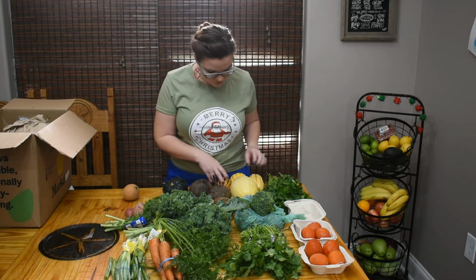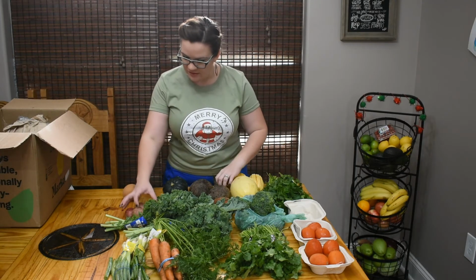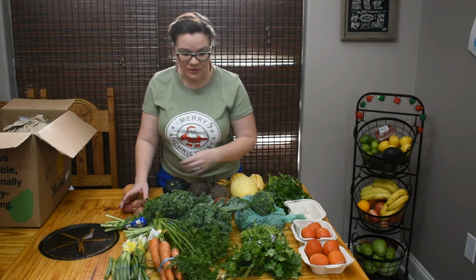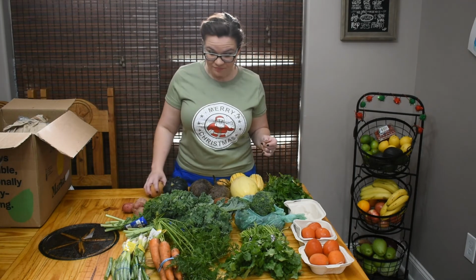And everything looks good. This is probably in here because it's small. The same for the potatoes. They're small potatoes that wouldn't normally sell very well in the grocery store. That one's got a little bruise on it. But everything looks good and in good condition and definitely edible. None of it looks like anything that you might think of that would be rotten or things like that. That's not what this box is about.